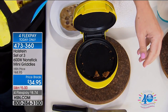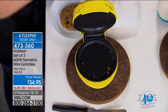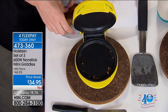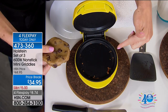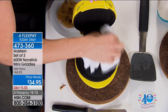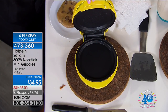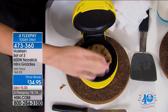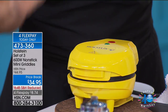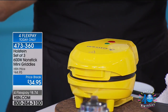And just cut off your piece of dough and just place it right in here. It only takes about 3 to 5 minutes to really cook most things. I'd say 5 is like the run of the mill. Because these are nonstick, top and bottom, if I really wanted to, I can just take a little napkin here and wipe this right off. You are ready to go again. If I want to make a second cookie, I can just place this in here. All I need to do is close the top. This is so simple to use. Holstein wants to make it easy and fun in the kitchen. So everything is plug and go.